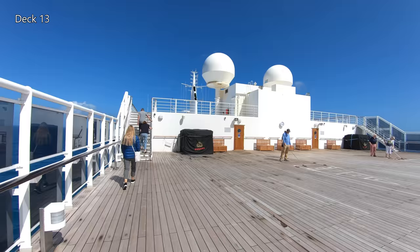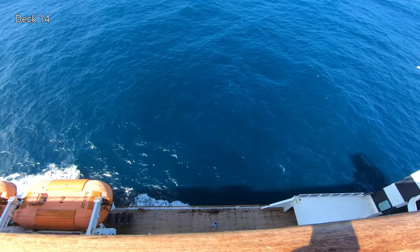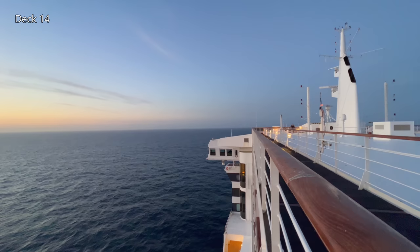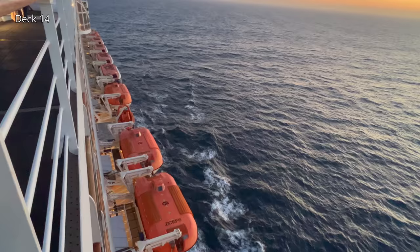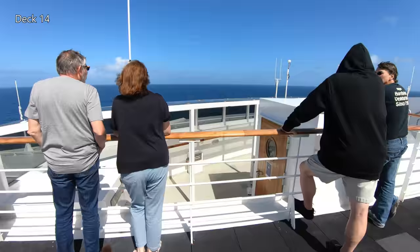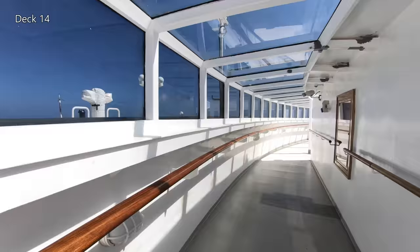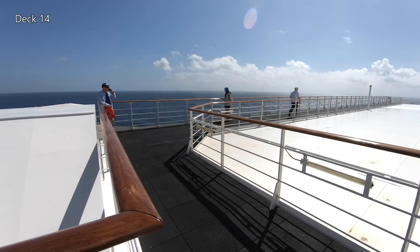These stairs here will take us up to deck 14, the highest on the Queen Mary 2. Here you could get some spectacular views. At the very front here is an enclosed area with windows called the Lookout. A brass ceremonial bell with Queen Mary 2003 engraved on it is stored in this cabinet. And that's it for the tour.